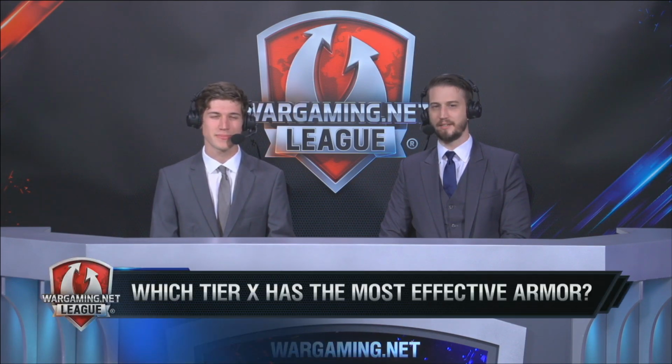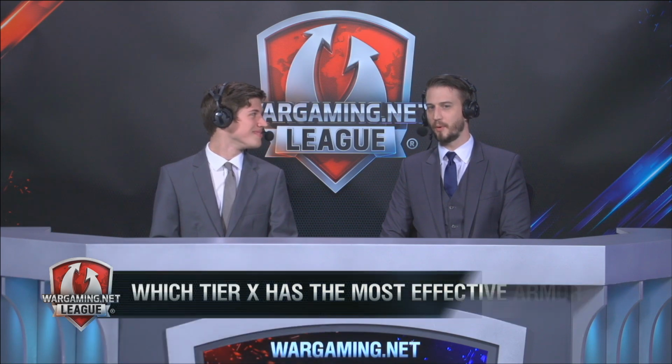Which Tier 10 do you think has the most effective armor? We've pretty much proven at this point it's probably the T-22. Because it's a new tank, it's a pretty good tank. It fires fairly quickly, it's mobile, and it has ridiculous side armor. So there you go. That has been our answer. That has been kind of what we've been finding out here, as I have a nice little tally sheet for that. But let us know right now in chat, what you think is the best Tier 10 armored tank.